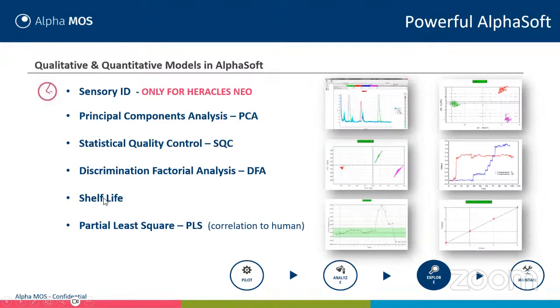Shelf life model. We can use this model to optimize the shelf life of our products, and also compare the stability of our product under different storage conditions, such as different temperatures and different humidity. We can even compare the product's freshness with different packaging materials using this shelf life model.